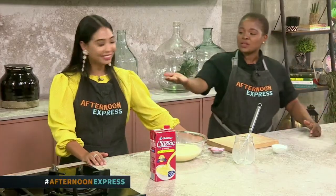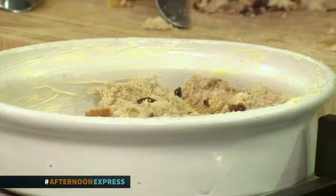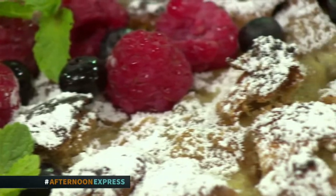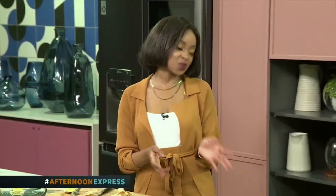Exactly. But this is the fun part about these kinds of desserts, that you can make so much of it and then everyone gets involved. Everybody can have some. She's done. Look at her waiting for us. We're just having a fun conversation. I love it. It is this kind of banter that we need in the kitchen, essentially. Because this is how we learn.